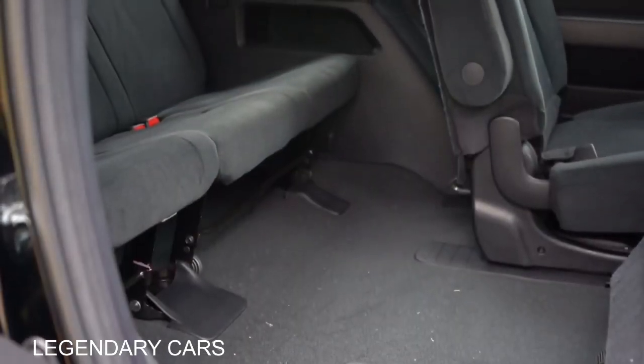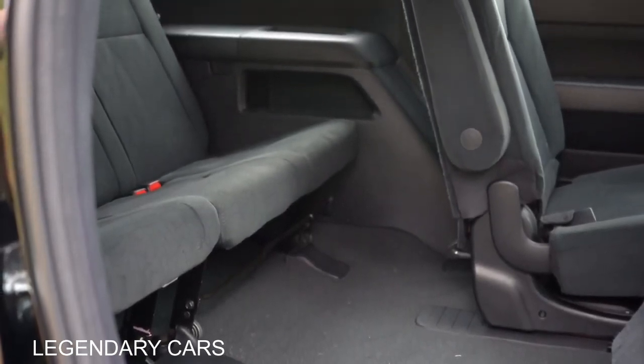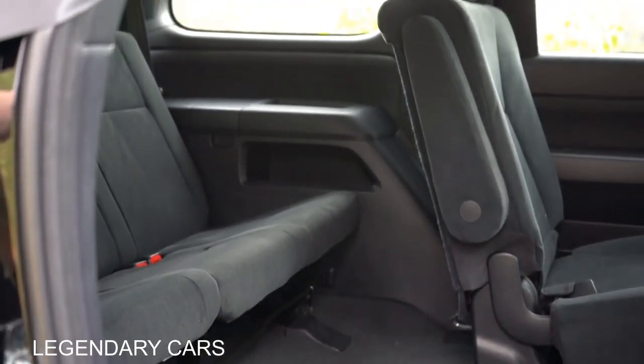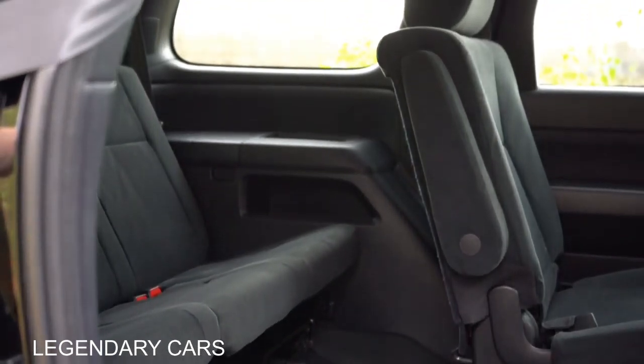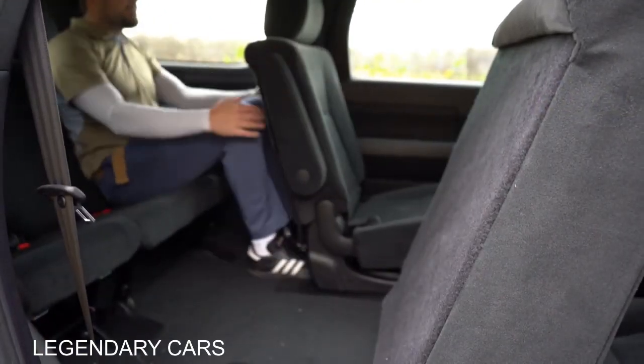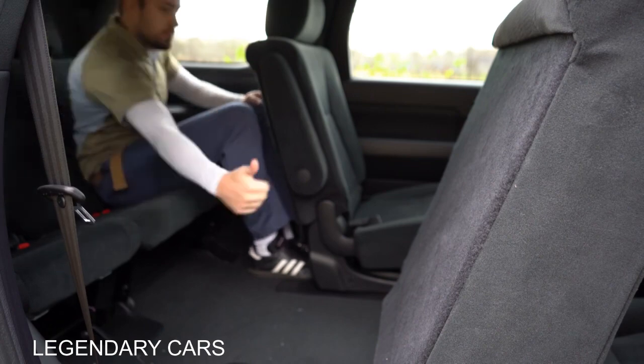But then make your way up to the third row legroom. This is very impressive, you guys. 35.3 inches of third row legroom. That is crazy. That's very, very impressive. Usually with three row SUVs, it comes in at 29 inches or 30 inches at tops, but 35.3, that is where all the space is right here. So it is adult friendly in the third row, believe it or not.